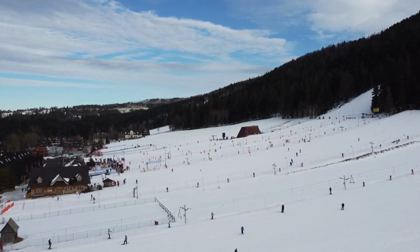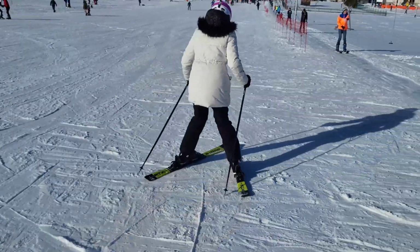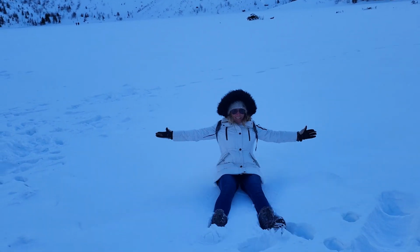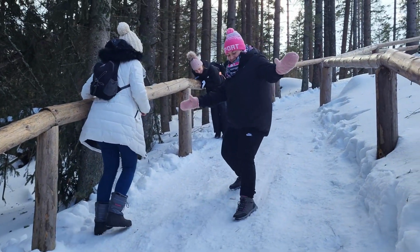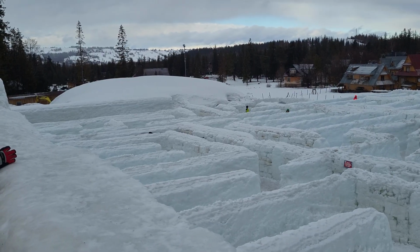Hit the slopes in Zakopane and try our hand at skiing for the very first time. Oh! And just have some general fun and laughs in the snow. So sit back and enjoy our Polish adventure.